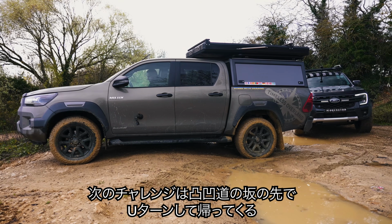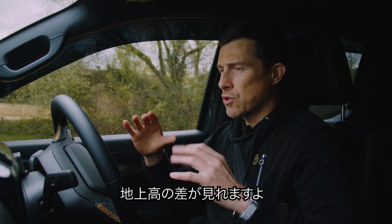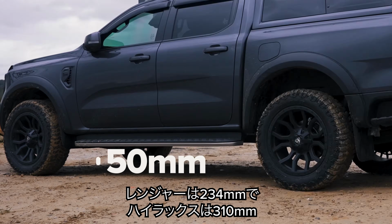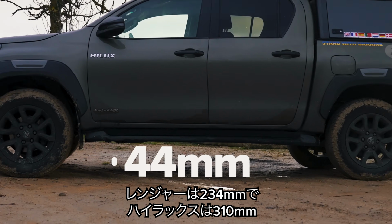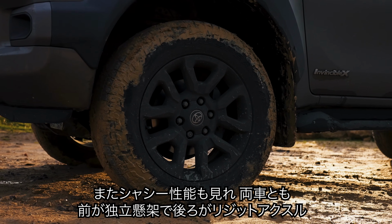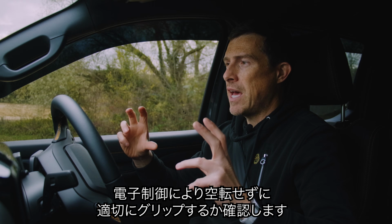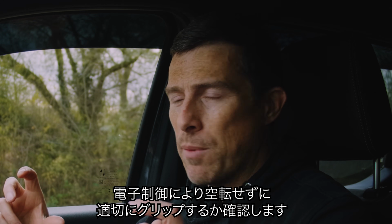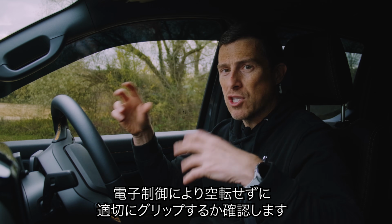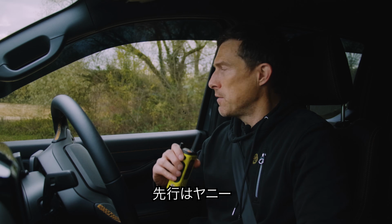For this next challenge, we're going to drive down this steep slope and then turn around and come back up it. This is going to test the car's ground clearance, and the ground clearance of this Ranger is 234 millimeters. That Hilux is 310 millimeters. It'll also test their chassis articulation, so both trucks have independent front suspension and rigid axles at the rear. It'll also test their stability control systems and their grip, the ability for them to keep moving without spinning up wheels. Obviously, we're going to use our diff locks for this challenge. Yanni's going to go first.